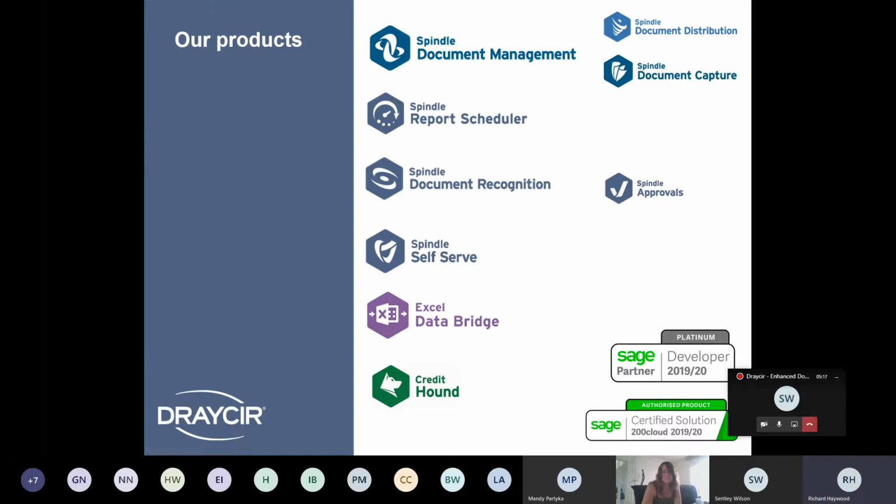So today I'm going to go through the Spindle Document Management suite. I'm also then going to be introducing what we call doc recognition. Again, relatively new to maybe some of you. If you're processing a lot of supplier invoices, purchase invoices, probably in the region of anything above 40 or 50 a week, then doc recognition is a fantastic new product that's going to help automate a lot of that keying in of supplier invoices.